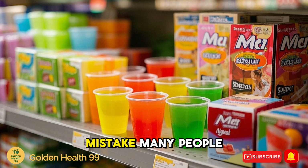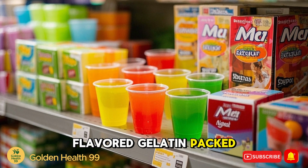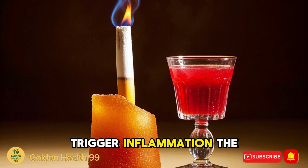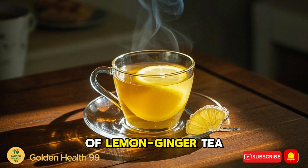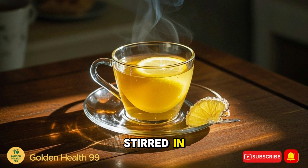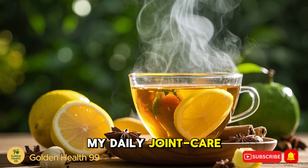But here's a mistake many people make. They choose store-bought flavored gelatin packed with sugar and artificial colors, which can actually trigger inflammation, the very thing you're trying to avoid. Personally, I love sipping a warm cup of lemon ginger tea with a scoop of unflavored gelatin stirred in. It's soothing, nourishing, and part of my daily joint care ritual.